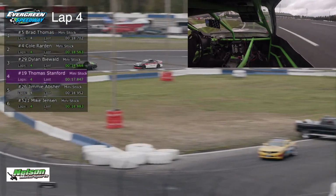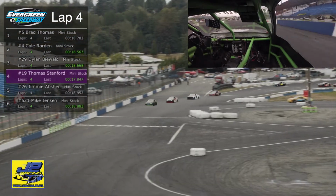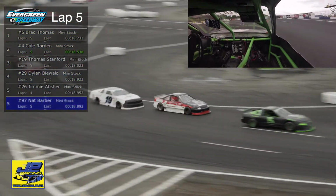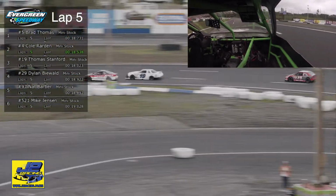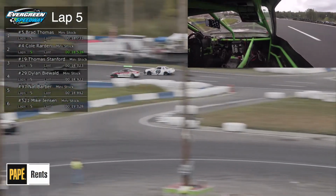As he gets underneath the, I believe that's the 90. No, it's not the 90. That might be the 29 of Bewald. There's Jimmy Absher as they watch Tom Stanford make his way through the field. Had a really nice payday about a month ago down at Madera Speedway as part of the Olga's California Dream 100. You saw that, I hope, on MAV TV. That was an impressive show.